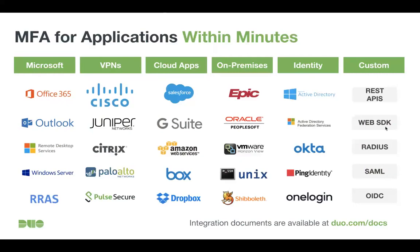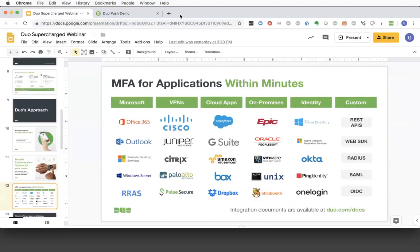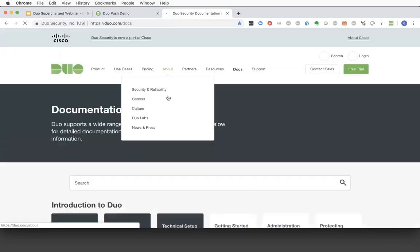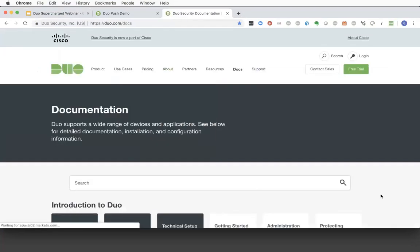If you have custom web apps, for example, you can use our Web SDK. There's also our APIs that you can use as well. So it's more than likely, as long as it's not accessed by a thick client, that Duo will be able to protect it. And I'll just show you this quickly, our documentation site, in case any of you want to do any kind of further reading on Duo.